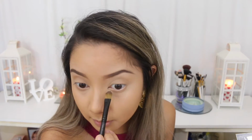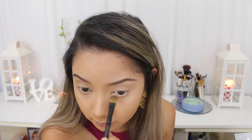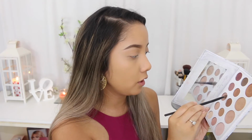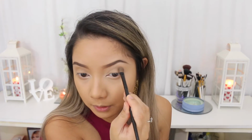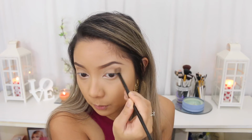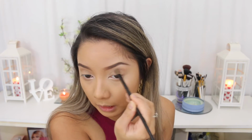So now that my brow bone is all nice and strobed, I'm going to apply a little bit of the first shade just on the inner corners of my eyes. I'm going to take the third shade here, which is just this beautiful matte brown colour with a kind of mauvey undertone, and I'm just going to start building this up in my crease. This is going to be a really good transition colour, so we're just going to lightly put this on and blend it out as much as we can.